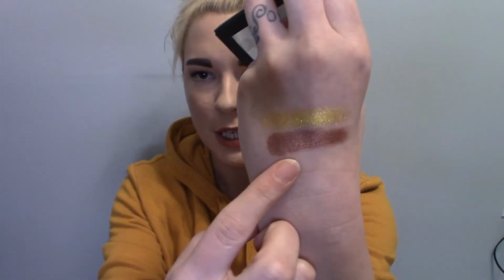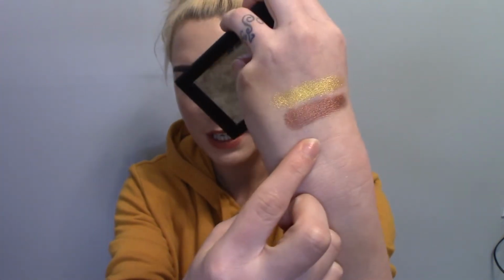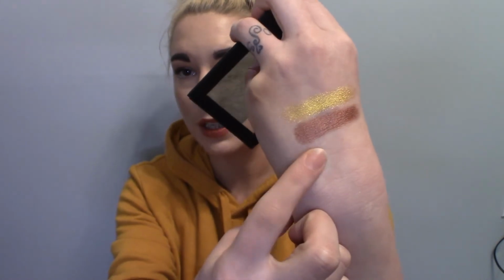It's a good purpley rose gold shade. I just think that it'll be really pretty for this time of year. It's dark, so it's not one that you would want to wear in the springtime. But there it is. It's really gorgeous though. I'm excited to bust this out and play with it.